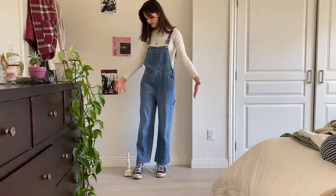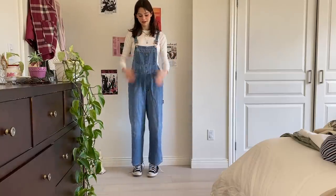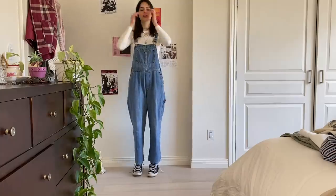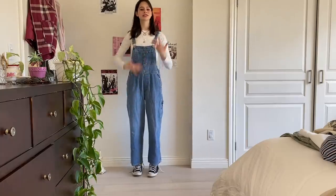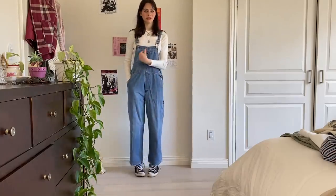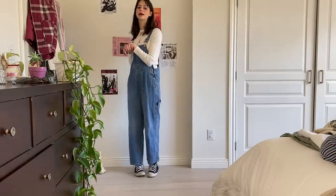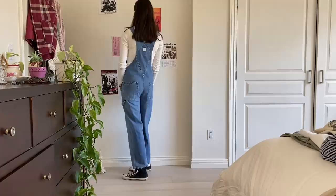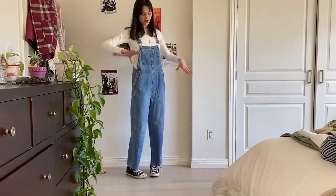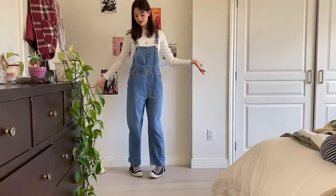Okay, whoa, overalls. I personally believe overalls are one of the cutest little spring staples. I think that they are so lovely. You can style them so many different ways. I'll show you guys a few other ways, and I really, really like them. But let's appreciate them for a moment.